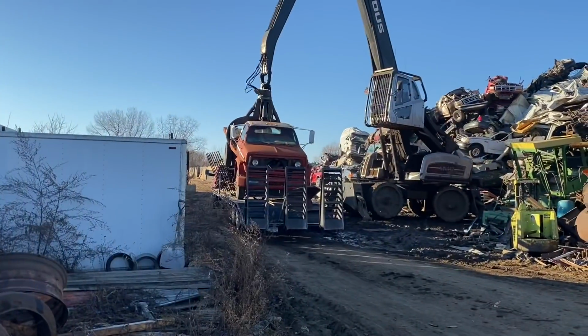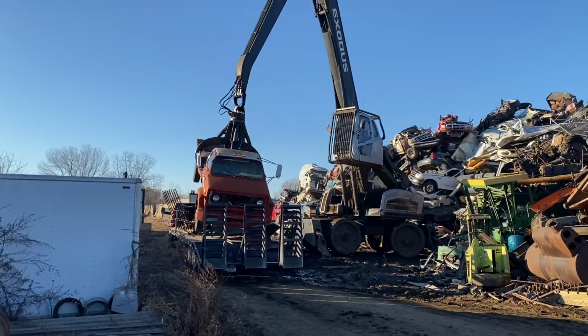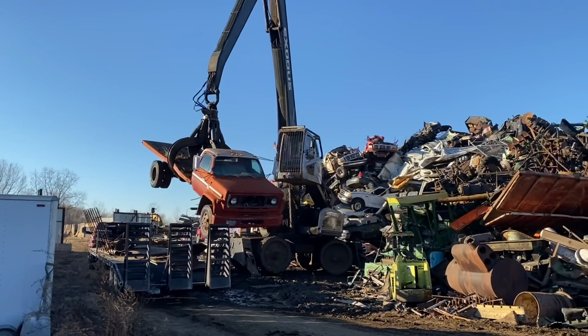Well, here we are at the wrecking yard. We got a truck in front of us. We're picking up a whole C60.